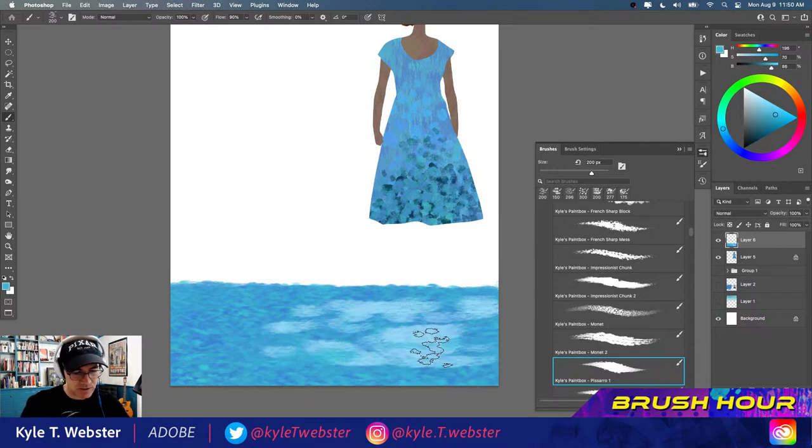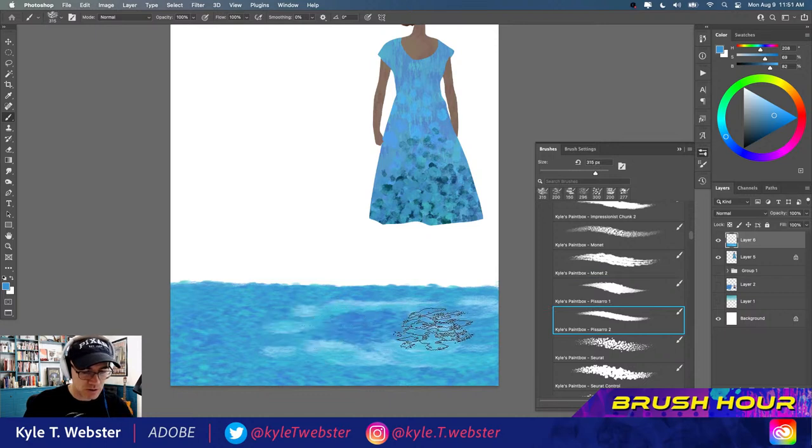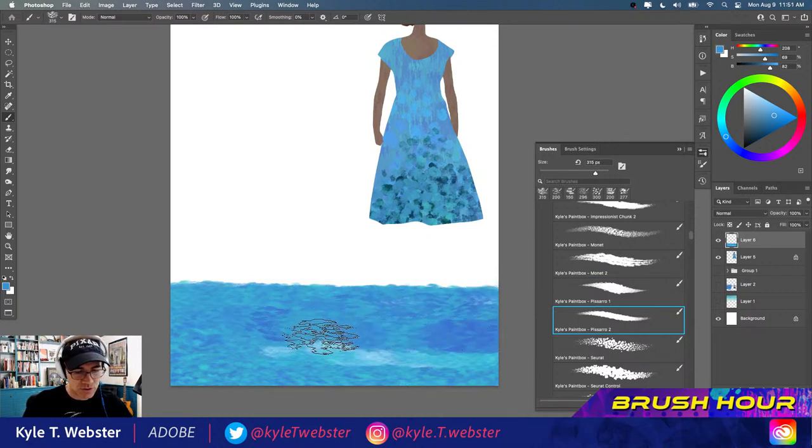Go back to the darker. Kind of carve in and out of there, so you get your little highlights on the water, back and forth and back and forth you go. There's a variant of it here. We have a Pizarro 2 brush. That one is going to be really lush. You'll notice you're putting a lot more paint down with every stroke. It's not going to respond to that pressure in the same way.